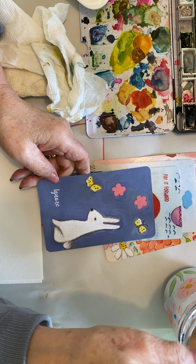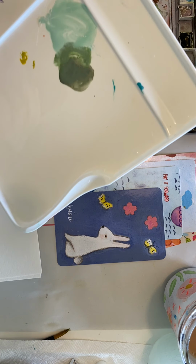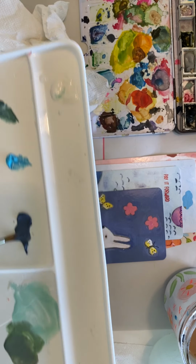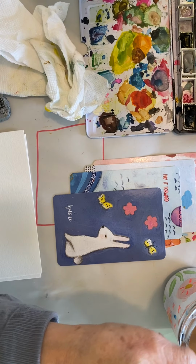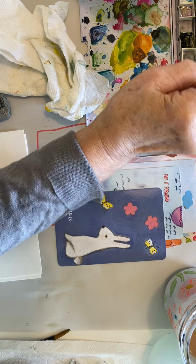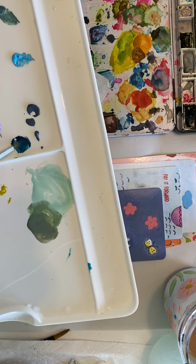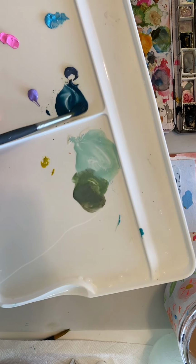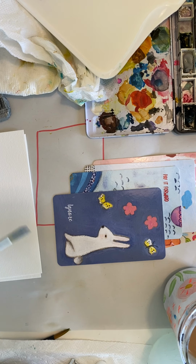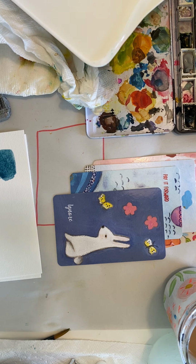In the background of this bunny rabbit, if you notice, the color is a little bit smoky. So right here I have a smoky blue, but that's too smoky, so I'm going to add a very nice navy blue that's in my watercolor palette, and mix it with the smoky blue, and you get this really nice color.